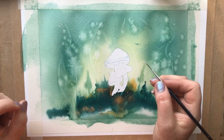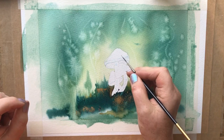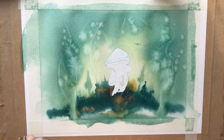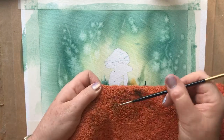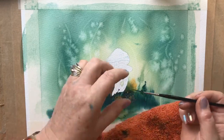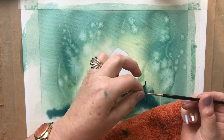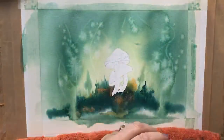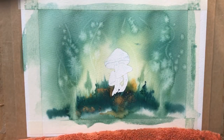And I think, everybody, that should do us. Should we just have a couple more on there? That'll do. Clean the brush, give it a wipe. And once again, our brush is lovely. It's absolutely fine. There we go. So that's the masking fluid done. Breathe a sigh of relief.